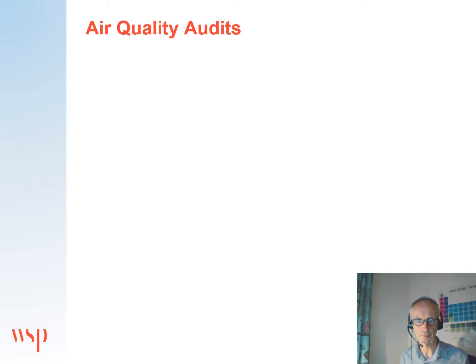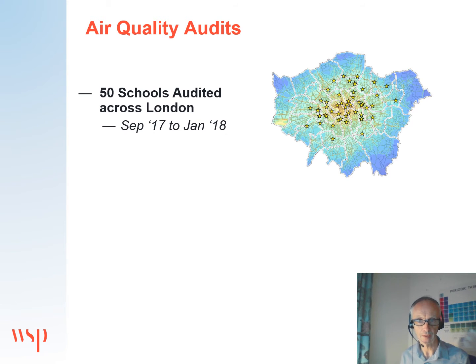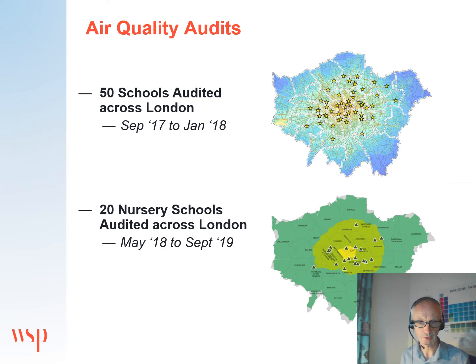So the air quality audits, what's involved? Well, from September 2017 to January 2018, 50 schools were audited in London, primarily in the centre but also on the outskirts, and then between May 2018 and September 2019, 20 nursery schools were audited, primarily in and around the ultra low emission zone and the low emission zones for London. Those were the target areas that we felt needed to be looked at in terms of potential high exposure of small children to poor air quality.